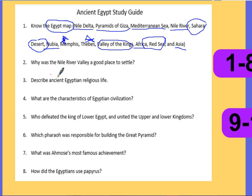All right, look at number 2. Why was the Nile River Valley a good place to settle?